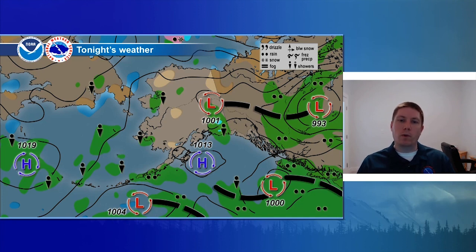As we look out over the west coast of the state, we are going to see some showers in the Kotzebue Sound area, down into the Norton Sound area as well, and some showers down by the Kuskokwim Delta area, and some more rain throughout much of the Bering Sea and the Aleutian Islands to include the Alaska Peninsula.